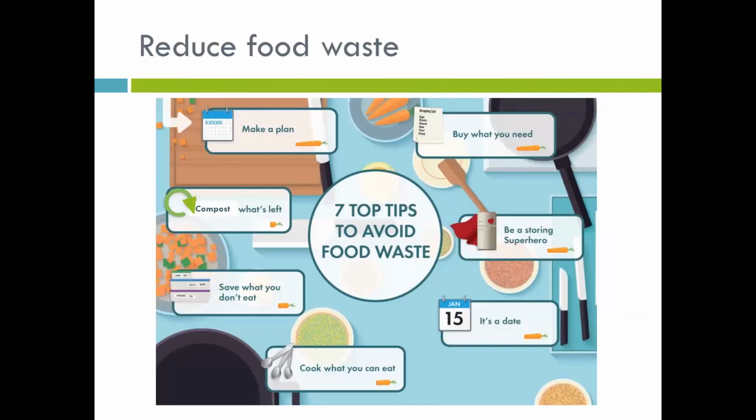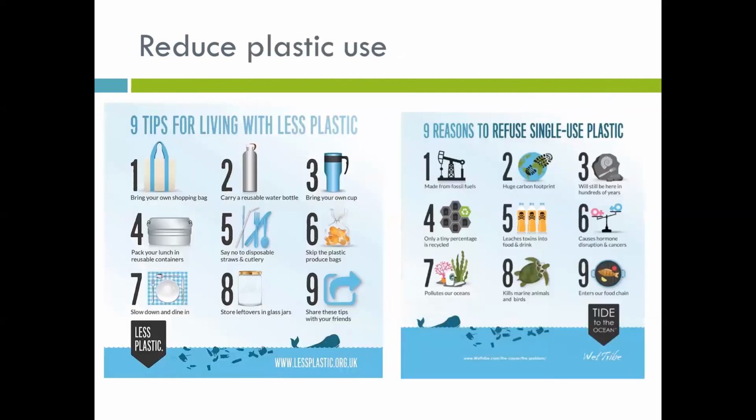And a few ideas of reducing the amount of waste and trying to stay away from the throwaway culture is to, one, look at your food waste, that making a meal plan, only buying what you need is going to save on food waste, but also packaging waste. A few ideas here, and making sure you're composting what's left, reducing your plastic use and the reasons why you should do that. Going back to bringing your own bag, bringing your own utensils, saying no to straws, things like that, saying no to over packaging.